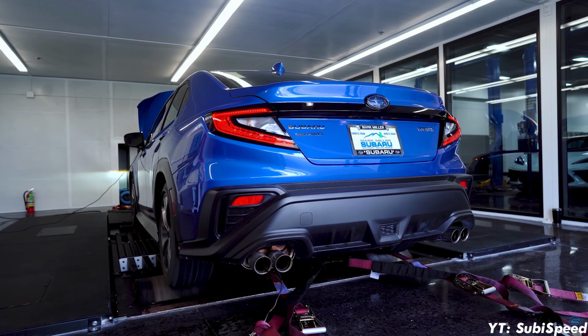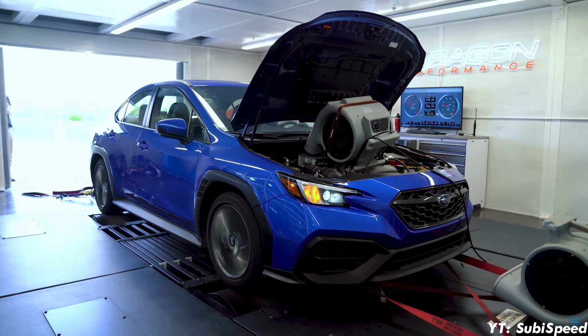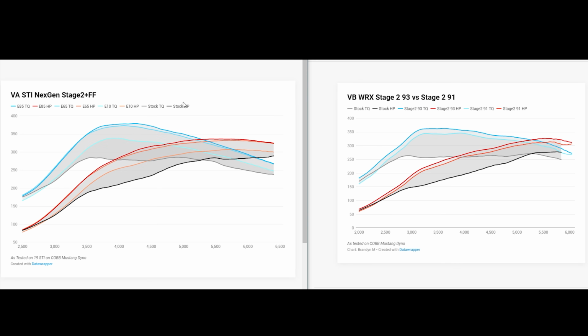The second last reason why I got the VB is its tuning potential. For the record, I'm undecided if I want to tune the car, but I know I've got that potential in my back pocket. I've made videos about how easy it is to make power with this car. You can see it directly on Cobb's website. It shows that the FA makes more power with less mods, so one day if I decided to go that route, I know I've got that door open.